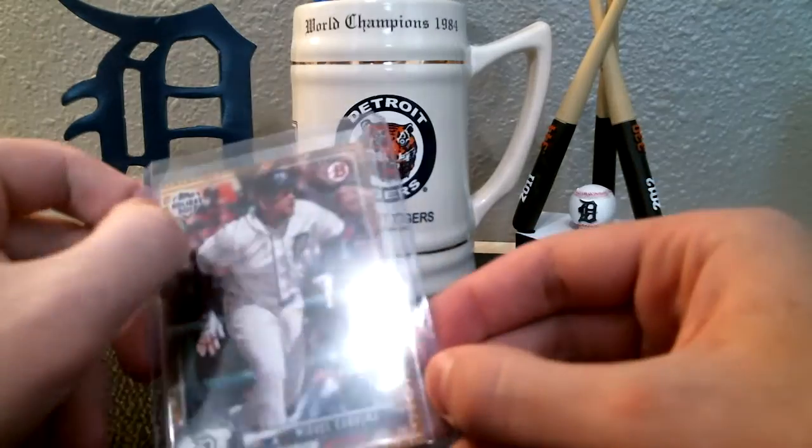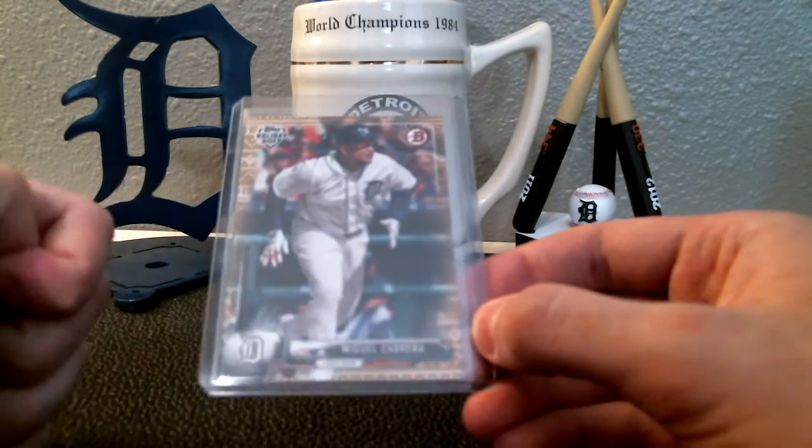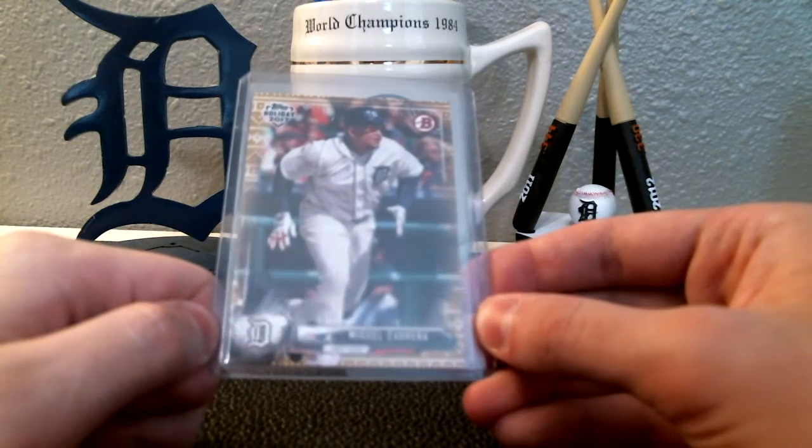That's right. He sent me a 1 of 1. He sent me the 2017 Bowman Holiday, technically Topps Holiday Silver Pack, Gold Christmas Sweater Parallel.